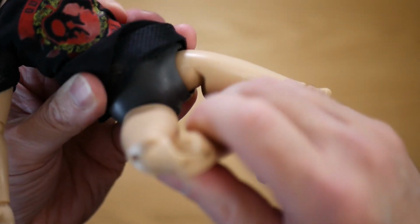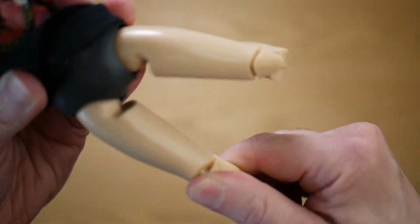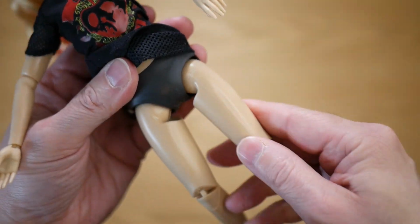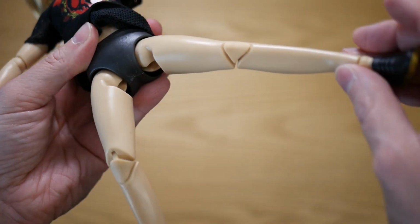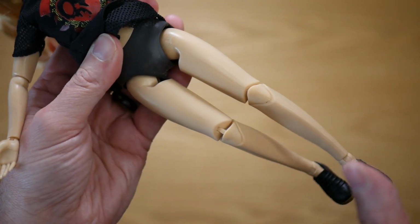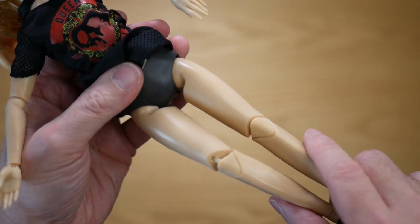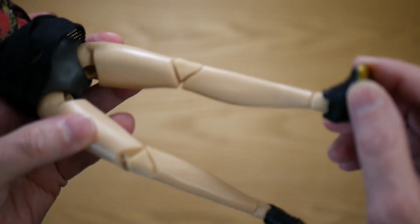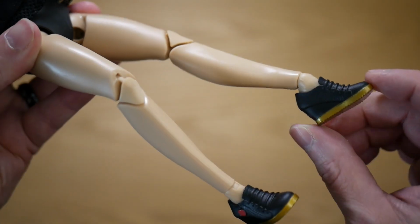And I have struggled a bit with some of my other ones, and then their leg can actually just pop off. It does pop back in again, but I would imagine if there was a bit of hard play, that might be an issue with younger children. Younger than me, obviously. They also have articulation at the ankle.